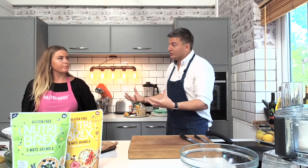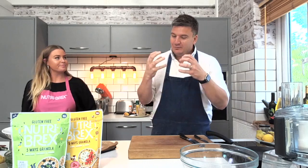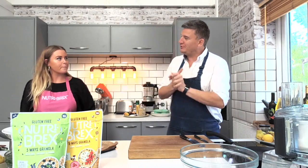So I thought we would have a lunch. I'm going to try and replicate a chicken Kiev. Delicious. Those crispy crunchy breadcrumbs are going to be made with the granola and a little bit of parmesan as well.